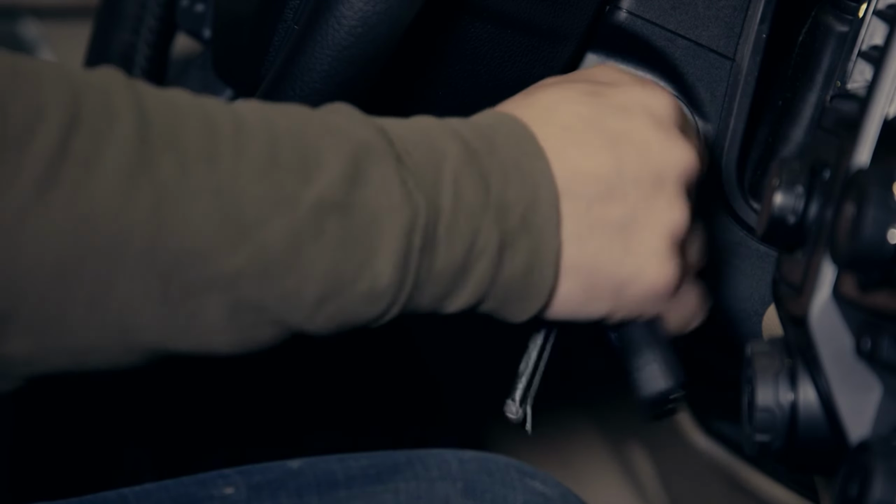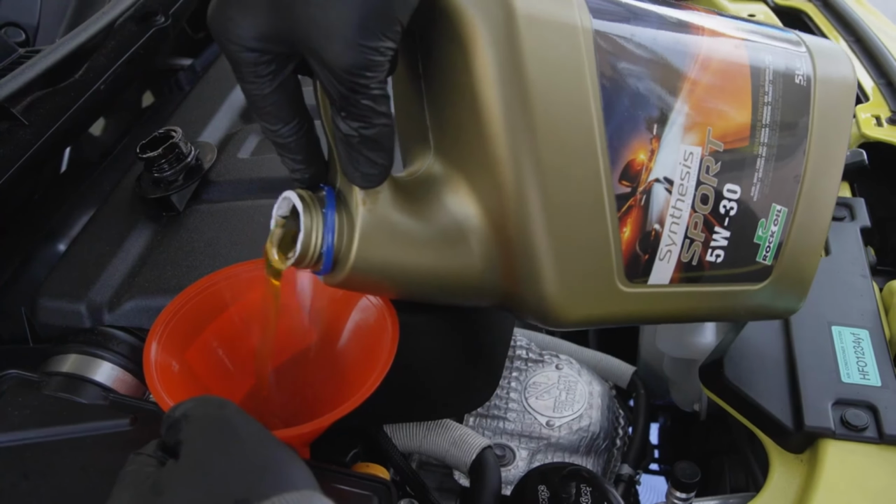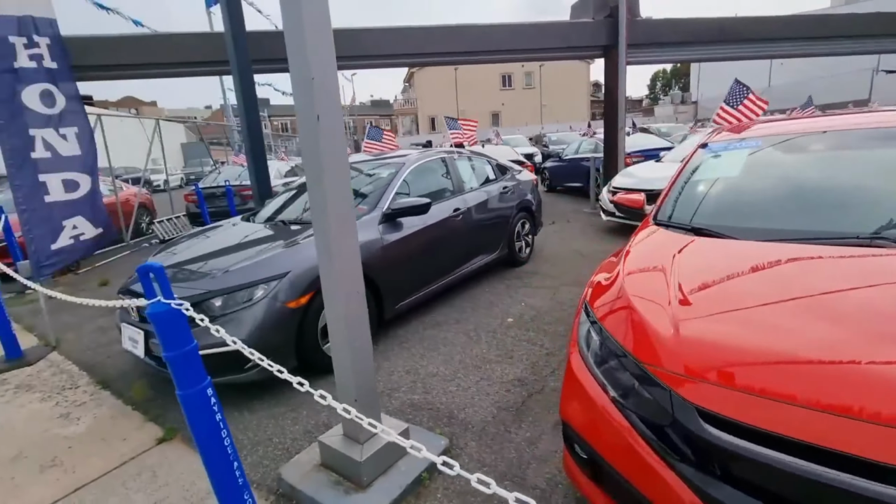And here's a sneaky trick some sellers pull. They'll just change the oil right before selling the car to hide the problem. So don't just rely on the dipstick.